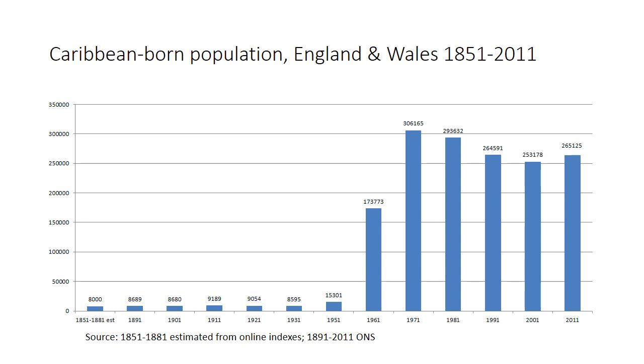Thereafter, laws were passed limiting movement from Commonwealth countries, including the Caribbean, and so the Caribbean-born population starts to decrease. The numbers for 1891 onwards are from the Office of National Statistics published reports. The earlier ones are estimated by querying the online censuses, which we'll talk about later.